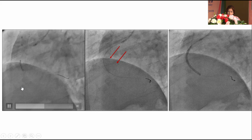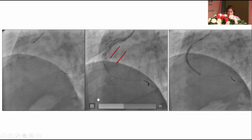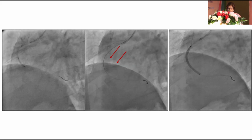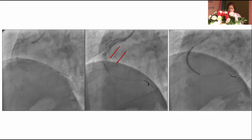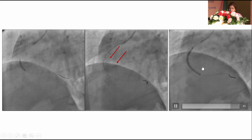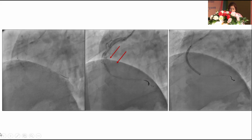and pre-dilated the vessel with a 2.0 balloon. After pre-dilatation, we took a picture. We can see frank leakage of blood from the mid part, so there is a perforation. After prolonged inflation with the balloon for about 10 minutes, the perforation sealed, and we stented the vessel with a 3.0 x 32 millimeter stent.